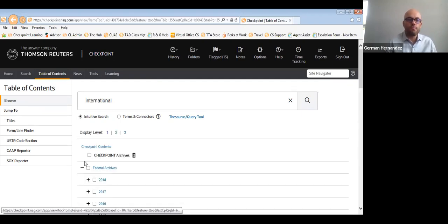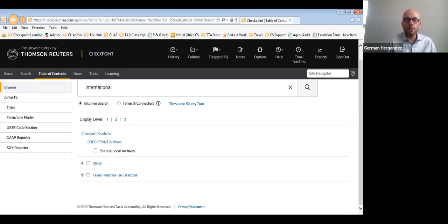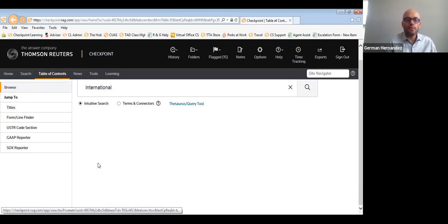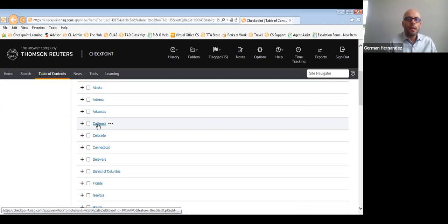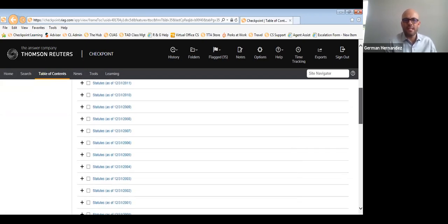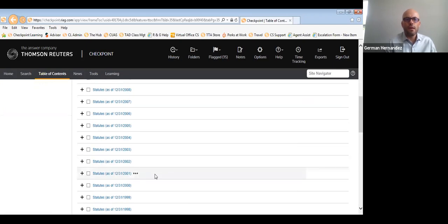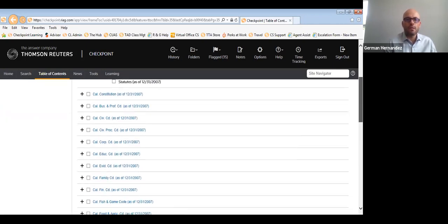All right, so pretty simple. You simply go into Checkpoint, open your state and local libraries. Let's go to California. And here you can just pretty much do the same thing. Look at the statutes, look at everything. Hey, I need to look at something from 2007. All the statutes are going to be there. You see?